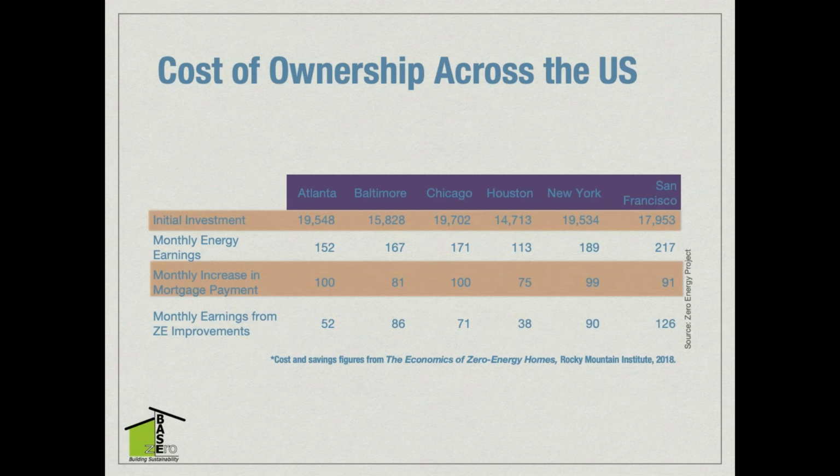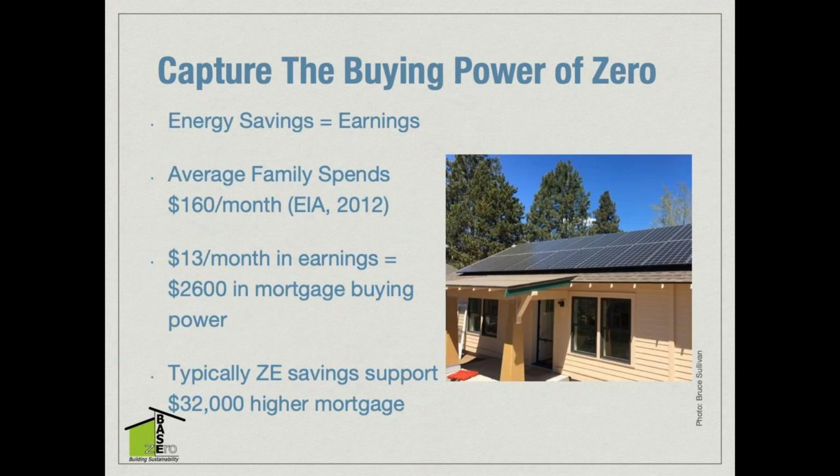Now, I think this is the magic of a 30-year mortgage, is that if you can take that initial cost and stretch it out long enough, then those monthly payments are going to be less than the savings that you get. So in a sense, if you finance this over 30 years, it is profitable from the moment you walk in the door. And I think that's what we call the buying power of efficiency.